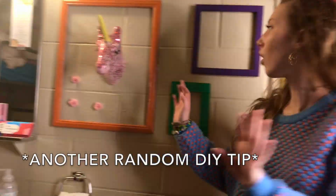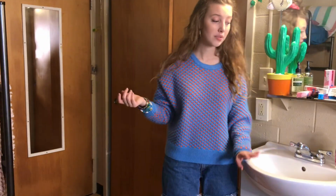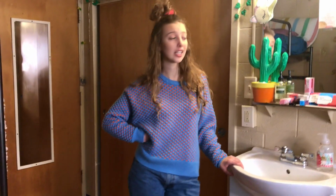Okay, so this wall, I spray painted frames I got from Goodwill. The really cool thing about being at Trevecca is that when you're in the bathroom, you don't have to use the bathroom sink because, you know why? There is no bathroom sink. The sink is in here, which is so awesome for getting ready in the morning.